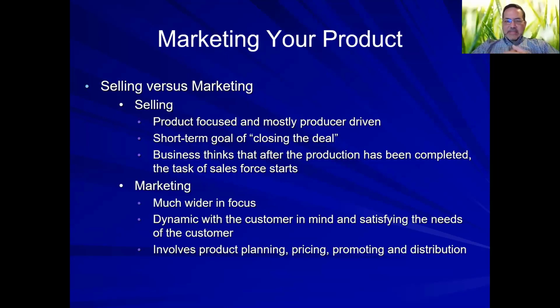Marketing, on the other hand, it's a lot wider of a focus. It's dynamic. You're thinking about the customer first. What does the customer need? How can I fulfill that need? Marketing involves planning, it involves pricing, promoting, as well as distribution. It's all of those channels. So there is a huge difference between just selling a product and actually marketing it.